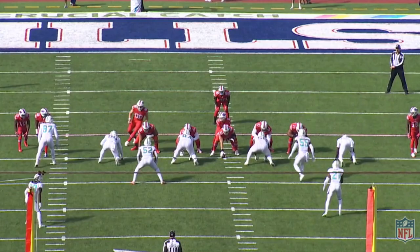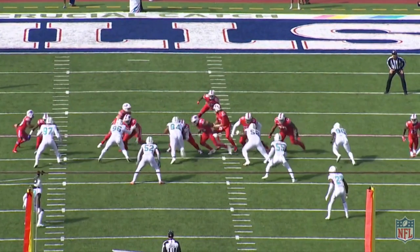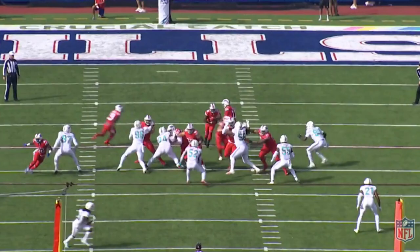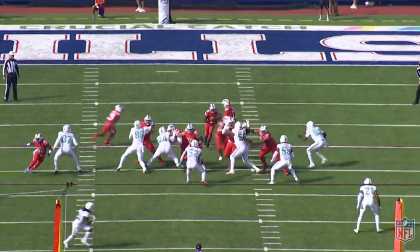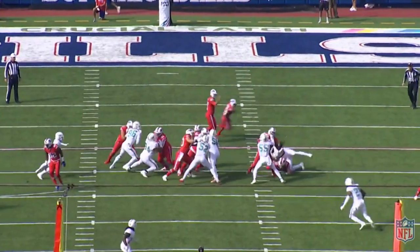Watch Morse come off the ball and help widen that hole right there. You see him try to widen that gap. And then as that linebacker flows back over the top, instead of going to the play side, you're going to see him peel off and then watch him step through. He steps through with that right leg, he steps through with his right hip, and he pries that hole open.